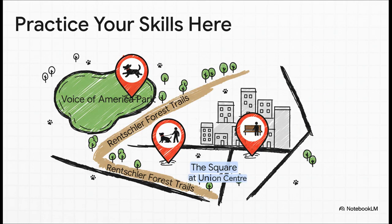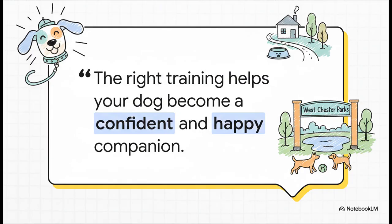Okay, and now for the really fun part, getting out there and practicing. We've got some amazing places to do it. The dog park at Voice of America Park is perfect for working on recall and socializing safely. The trails at Rensselaer Forest are incredible for practicing leash manners with real-life distractions. And a place like the Square at Union Center, that's a fantastic spot to really test those sit and stay commands.